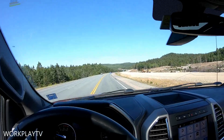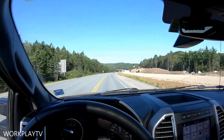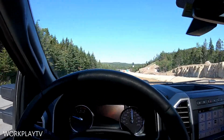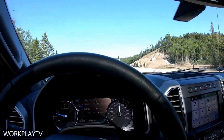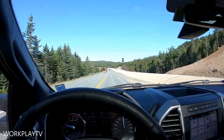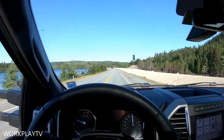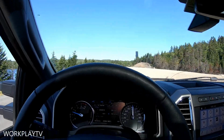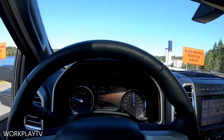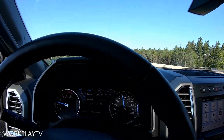So coming down here, we've got a big hill we're going down. The reason I haven't set the cruise yet is that there's construction through here, and we still have to slow down to 80. Once we get through this construction, I will set the cruise control and we will take it from there. But until I get through this construction area, and there are some rough sections here, I'm not going to set it right away. So let's get through this. You can see where the truck's at, 6th gear right now. 100 kilometers an hour, 60 miles per hour. Here's a bad section. Yeah, that sucks.